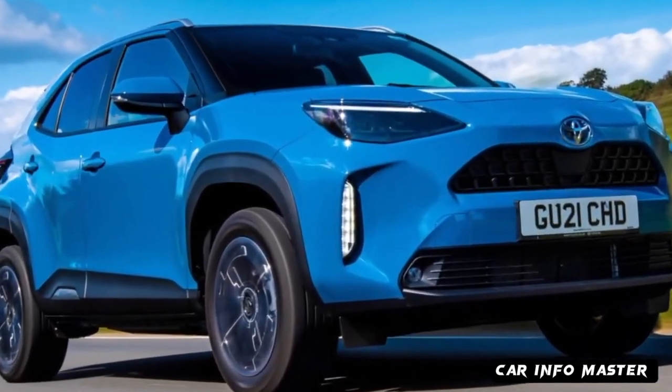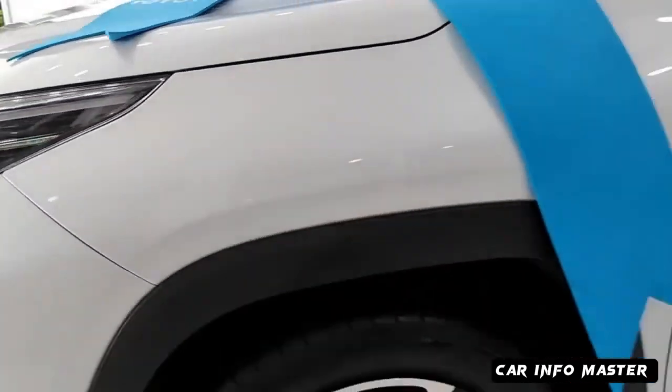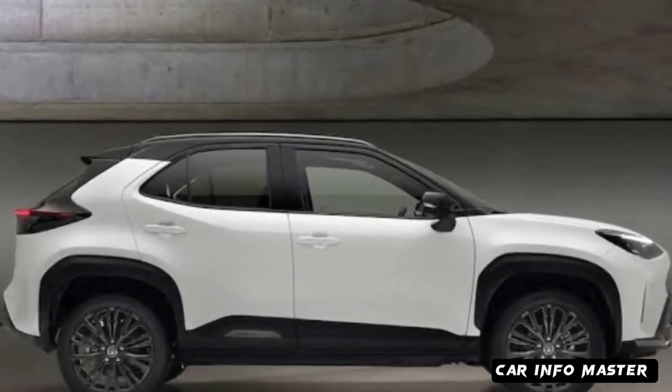Pricing and availability. The 2024 Toyota Yaris Cross is expected to go on sale in the late spring of 2024. Pricing has not yet been announced, but it is expected to start in the low $20,000 range.